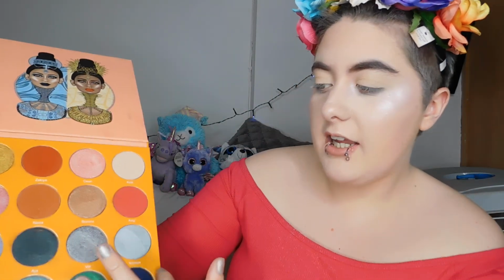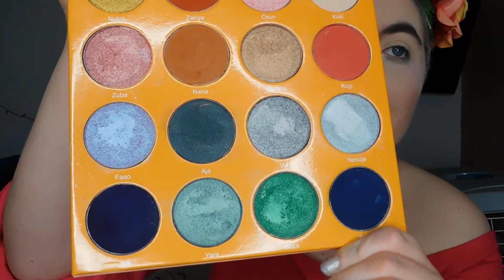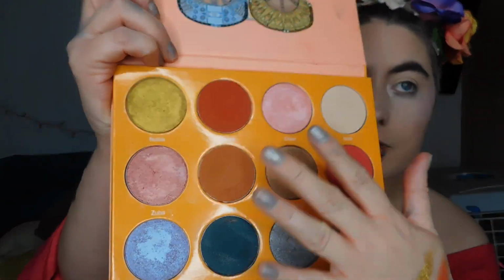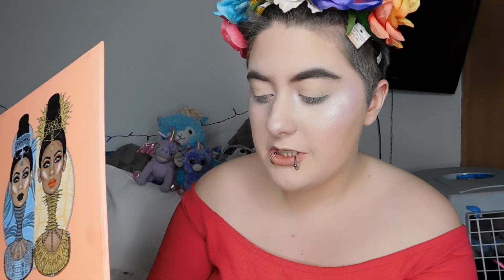So now let's move on to the third and fourth row. The third and fourth row contain some really beautiful, almost like galactic colors. You got some cool tones for people who like that, and then you got some really deep colors at the bottom, which are also cool tones. Very pretty for a mermaid look. Up top you could do a sunset look, bottom you could do a mermaid look, or like a seaside look. You got lots of options with this palette.